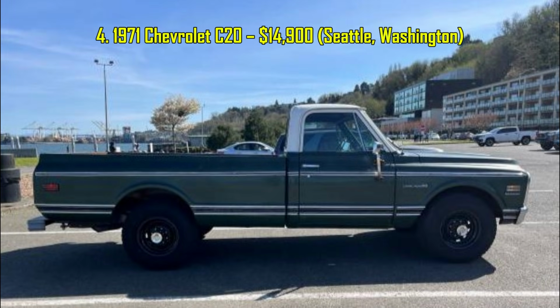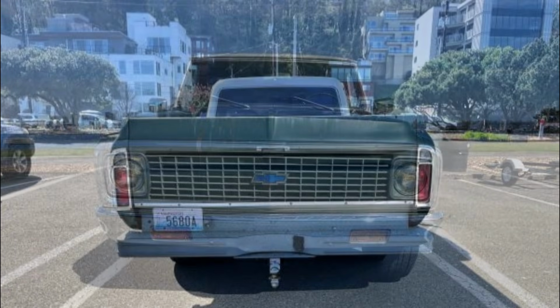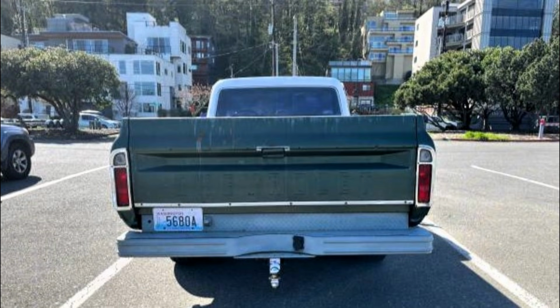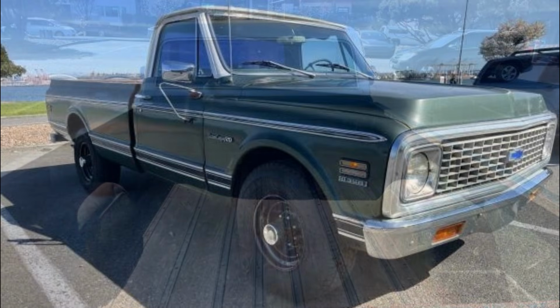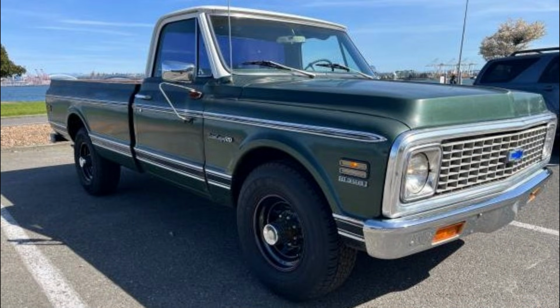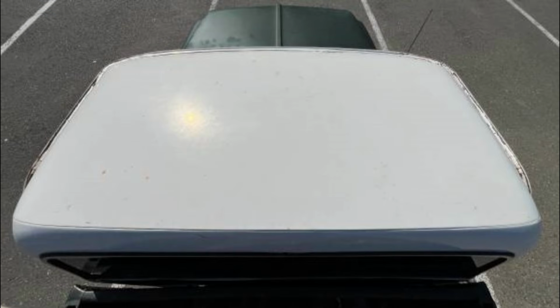Number 4. 1971 Chevrolet C20, $14,900, Seattle, Washington. A highly desirable California truck, this 1971 Chevrolet C20 benefits from a freshly rebuilt drivetrain with only about 800 miles since completion. Equipped with a 350 crate engine and a built 700R4 automatic transmission, it offers modern reliability and improved highway drivability thanks to overdrive gearing.